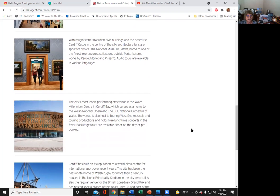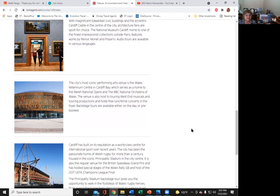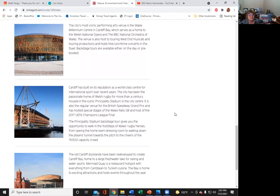With magnificent Edwardian civic buildings and the eccentric Cardiff Castle in the center of the city, architecture fans are spoilt for choice. The National Museum of Cardiff, home to one of the finest Impressionist collections outside of Paris, features works by Renoir, Monet, and Pissarro. Audio tours are available in various languages. The city's most iconic performing arts venue is the Wales Millennium Centre in Cardiff Bay, which serves as home to the Welsh National Opera and the BBC National Orchestra of Wales.